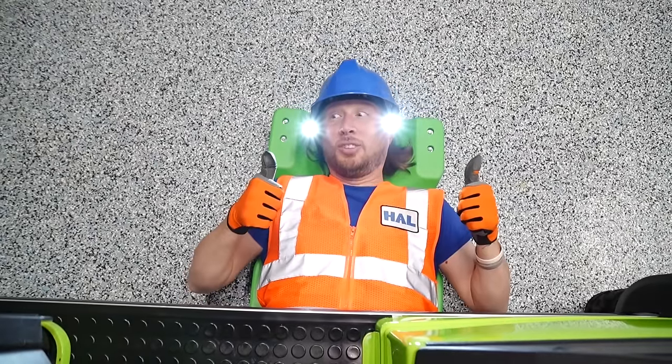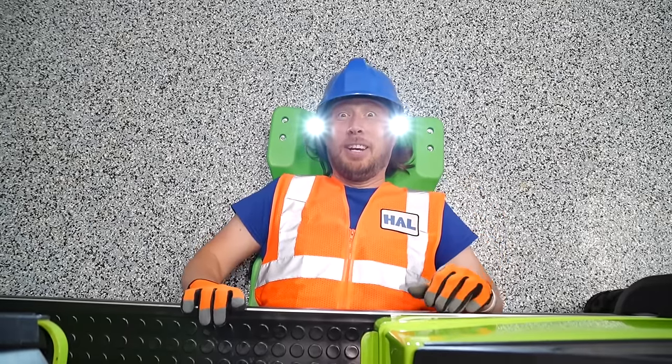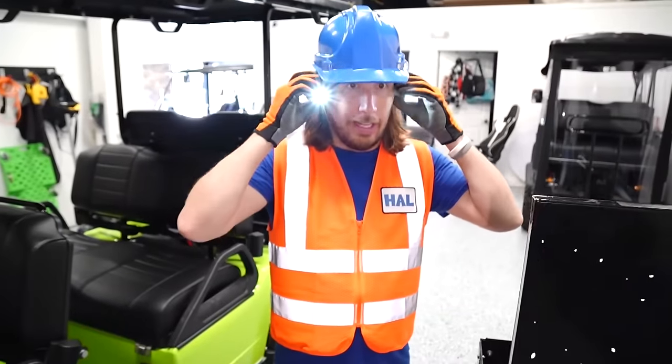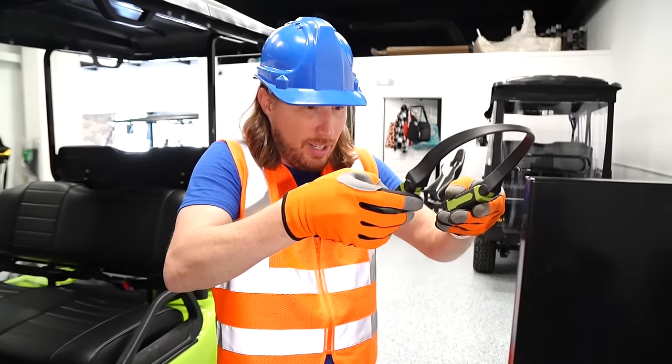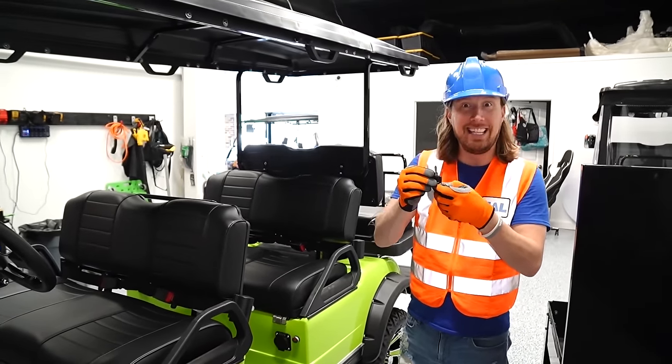Well, everything looks great under there. Maybe we might need to go and take it for a test drive. Come on, let's go. These are amazing. It's a big help. Put those back in there. Now we've got the keys.